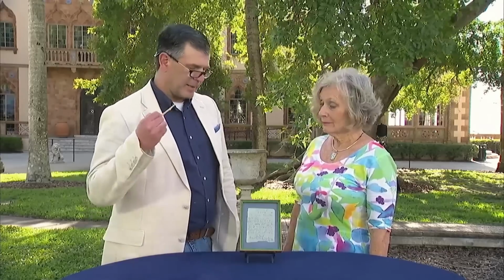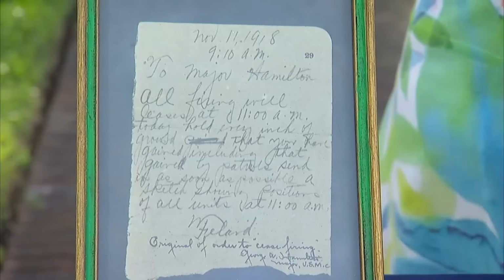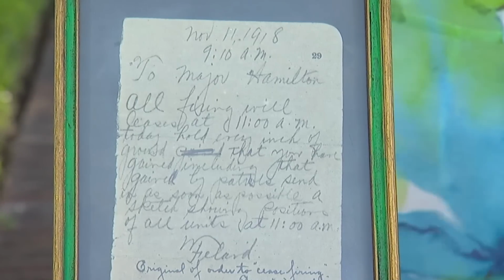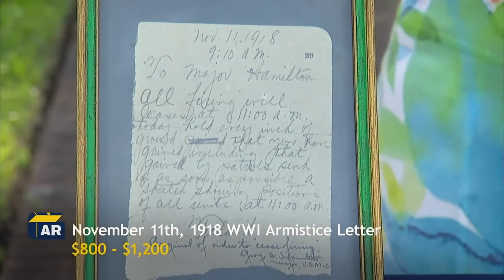These notes would have been given to all company commanders by their superior officers to tell them what to do when they were supposed to stop fighting. And this ceasefire note is in excellent condition. Despite its historical value, the note is conservatively estimated at $800 to $1,200, and could do better at auction given the content and his service. Oh, I see.